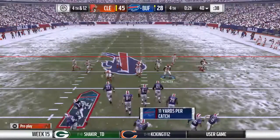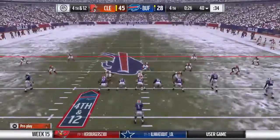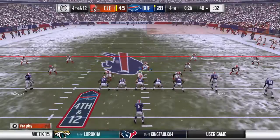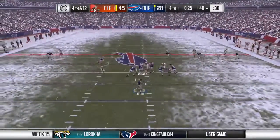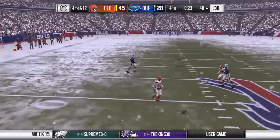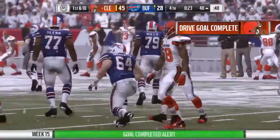Now look at this. 4th and 12, and they're going to line up to go for it. They come out 5 wide, 3 of them to the right side. Here we go. It's Taylor on 4th down. And it is incomplete. They had to go for it with such little time remaining.